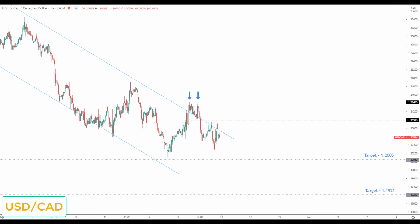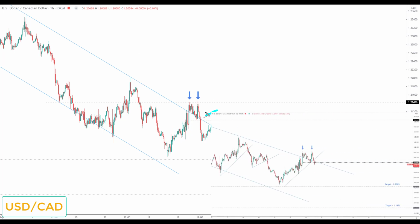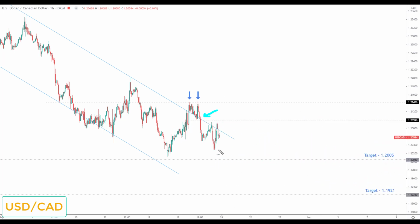Next is US dollar CAD. Now I'm on the 1 hour chart here, and you can see we've been channeling to the downside, and we had this kind of false breakout last week, and this was the double top reversal which I highlighted on Twitter last week. We had a really nice sell-off once we broke down below it, and we're quite close to the target here. So for anybody not involved from last week, I am looking for this to come down and complete last week's target of the 1.2005.